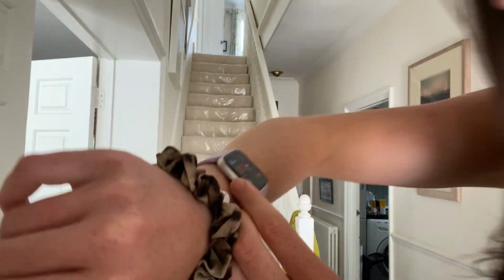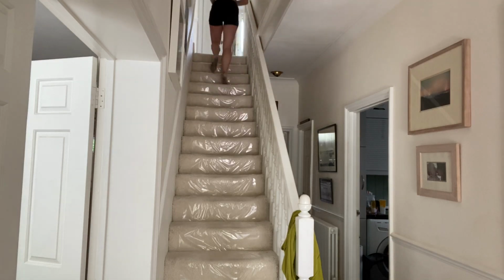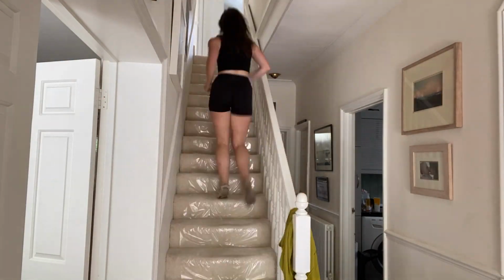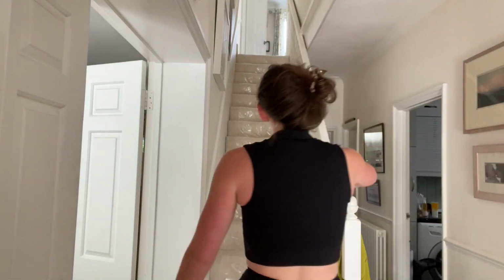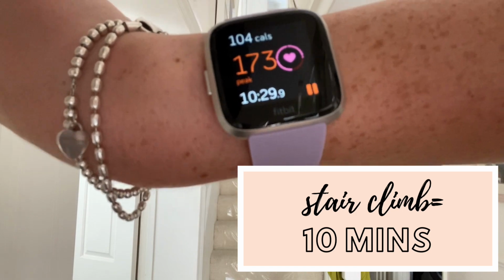Let's see how long 100 calories takes. Welcome up the stairs. My heart rate's already really high. It's 179. All right. Oh, it's gone 104. It jumped. Oh, let me see that. 10 minutes, 10 seconds for those bad boys.